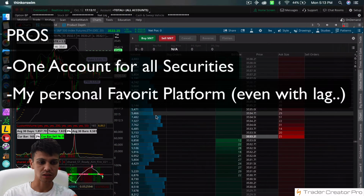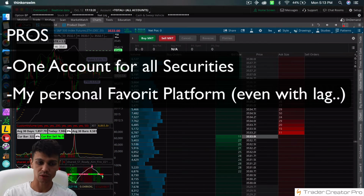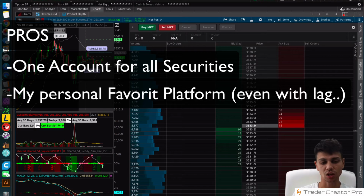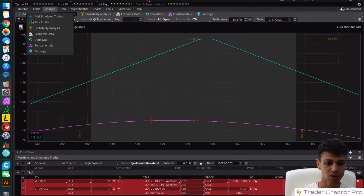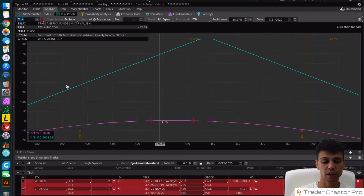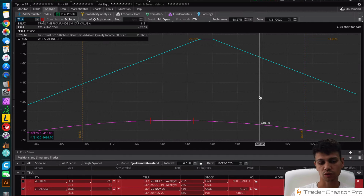Another pro is their platform. I love their platform, but of course it's been laggy lately. I don't know what's been up with it. Might have something to do with the merge, but it's all around one of my favorite platforms, especially with this Analyze tab. On the Analyze tab, you're able to look at the options, strategies, and analyze them really well. You can also do this in the other 2 brokerages. I'm just not as comfortable in doing it yet on Tradestation, but you can do it in TastyWorks, and we'll go over that.